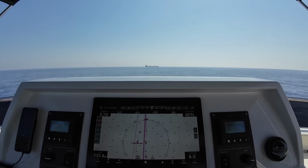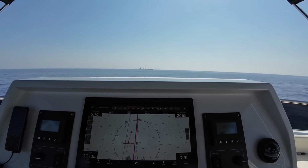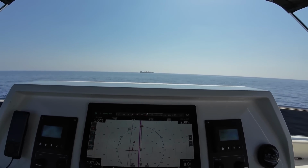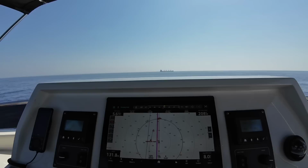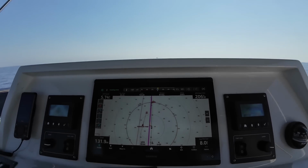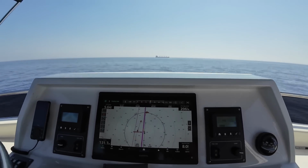I reckon we're aiming at about the middle of the ship now, maybe still the bow actually. There it is now. Look at that. Can we live with that? Possibly. Can we live with that? That's bloody good. Here you go.